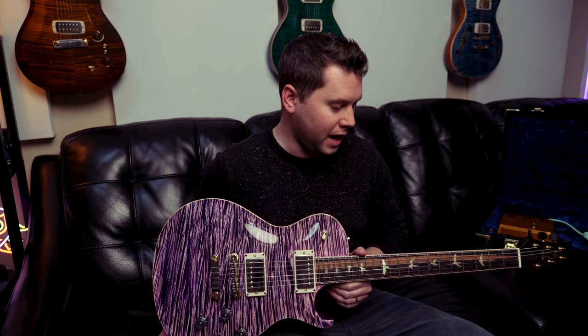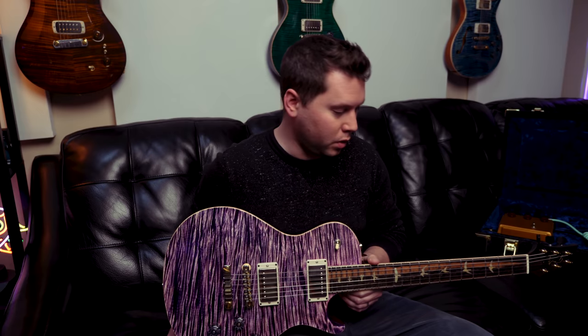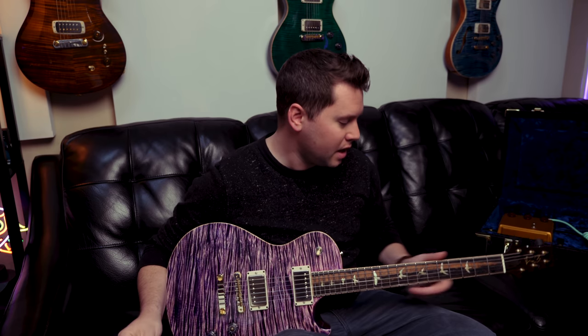I figured I would tack on at the end just the specs of this guitar, maybe a couple sounds without the recording, just so you can hear exactly what's going on with this instrument and what makes it so special. I got the spec sheet right here. It is obviously a single cut McCarty 594. The neck wood, I'll start with that because it's kind of mysterious. This is a very rare piece of black rosewood that Paul handpicked just for me. Let's just say you're not gonna find many guitars with this type of neck in the world.